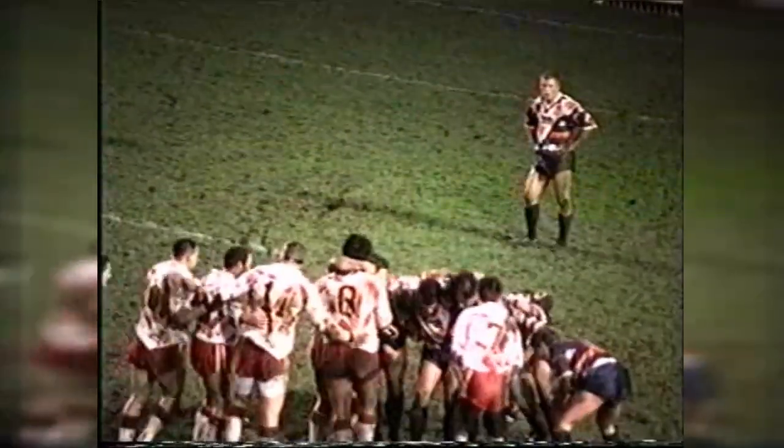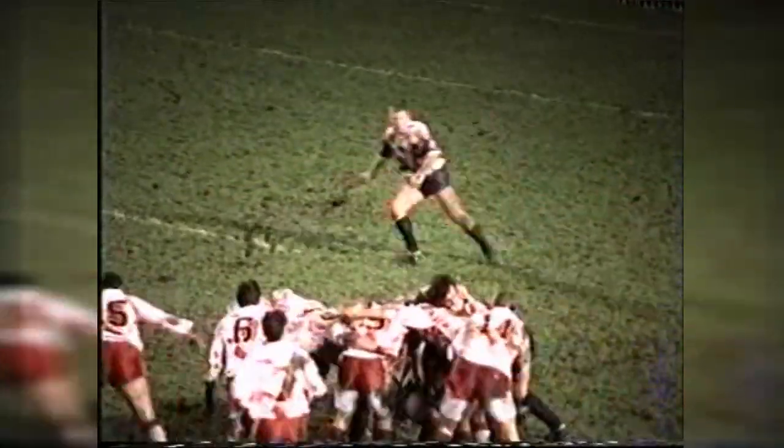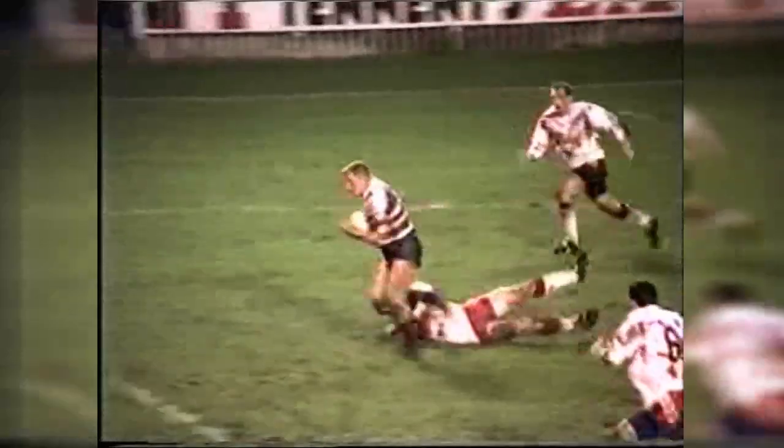Oldham cutting, making the gaps around, acting half-back position play. So it's Brett Daunt with the ball now, there to Martin Pearson. Martin Pearson through the gap. Is he going to go on a 60-yarder? He is. Martin Pearson going.